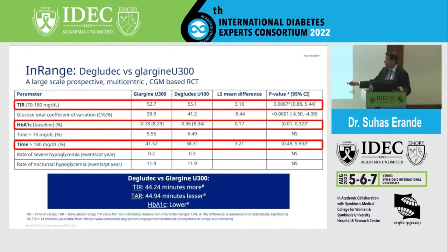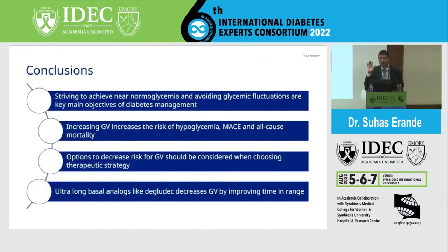So degludec versus IGlar 300: time in range 44.2 minutes more with degludec, time above range 94 minutes lesser, and HbA1c relatively lower with degludec. For practitioners, this may or may not be really very important. Suffice to say that if you want to reduce GV, we have better insulins, and striving to achieve near normoglycemia and avoiding glycemic fluctuations could be beneficial to the patient.